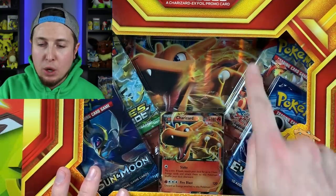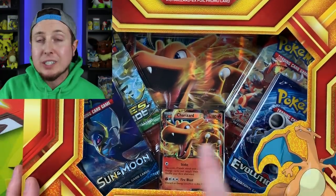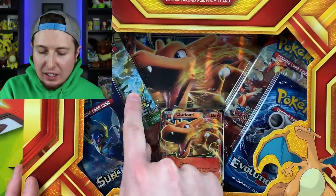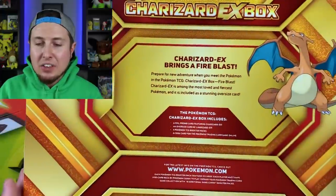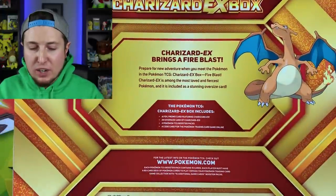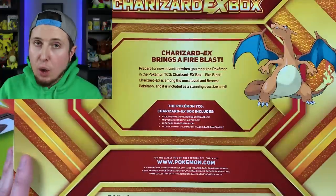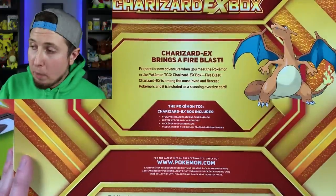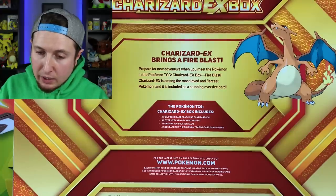But anyways, you do get a Charizard EX promo right here. You get a jumbo card, and you get one, two, three, four booster packs: Evolutions, Sun and Moon base set, Fates Collide, and XY Primal Clash. And then there is the back of the box. If you want to pause the video, if you're interested in reading it, you may do so. But now we need to go ahead and open up all six of these boxes. Let's go ahead and get started.